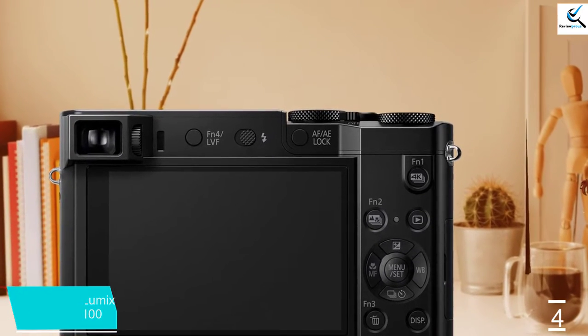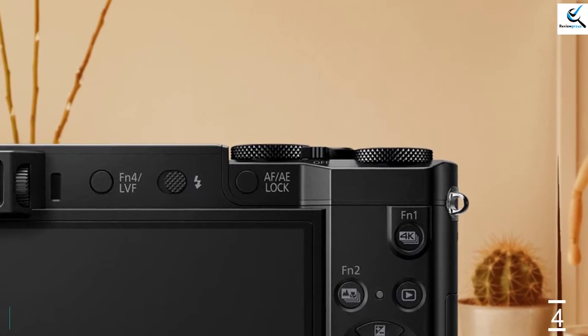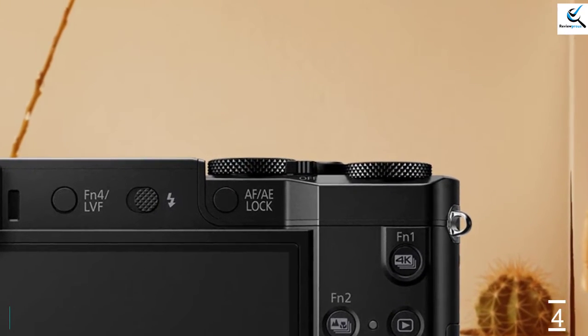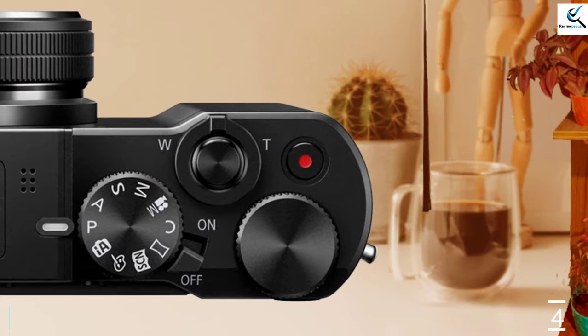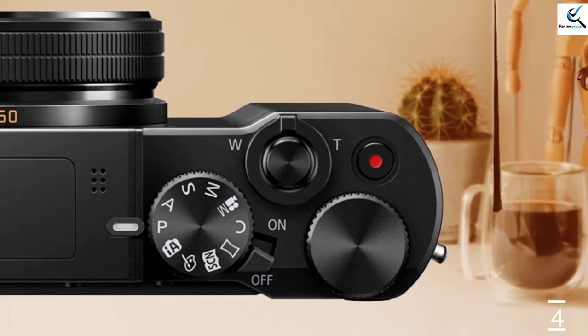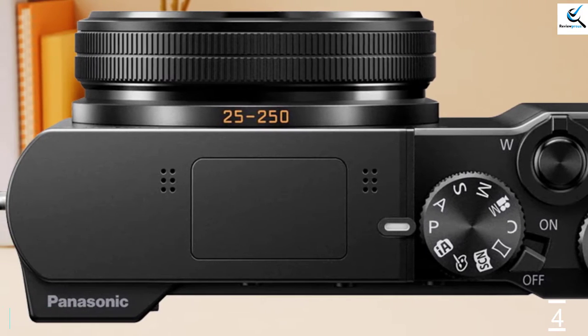Perfect for travelers, the Panasonic Lumix digital camera DMC-ZS100K brings the legendary optical performance of a 10x 25 to 250 mm Leica DC Vario-Elmarit lens with amazingly stable OIS optical image stabilizer to a highly portable point-and-shoot travel camera.